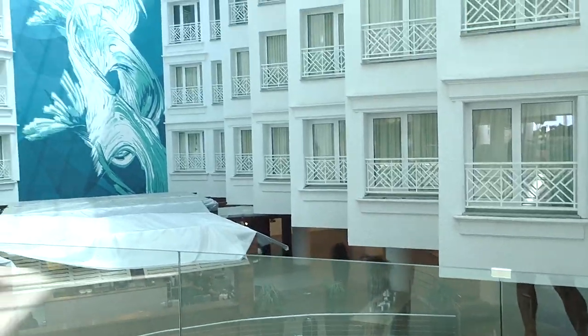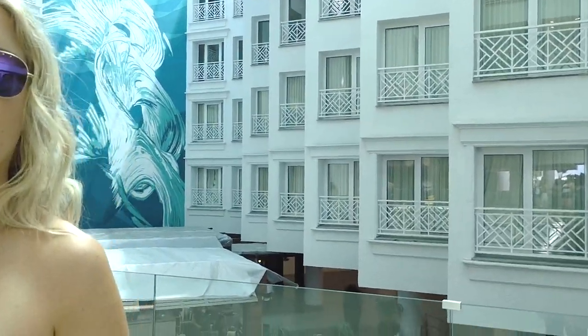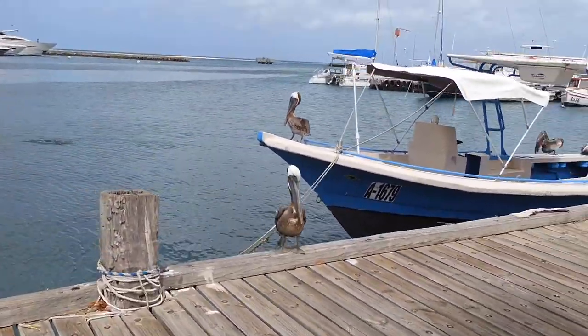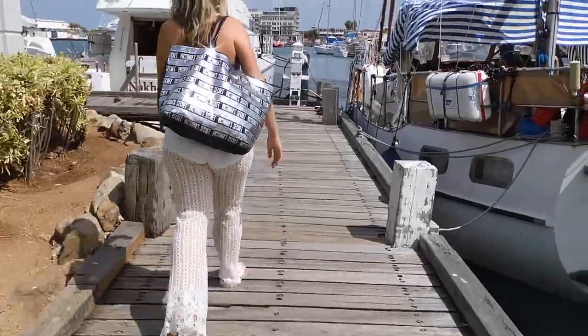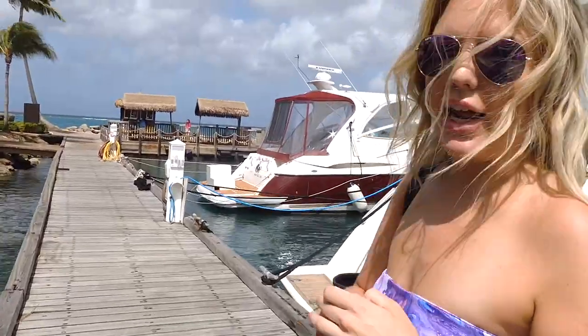This is the marina side of the hotel. These are some of the hotel rooms, and then there's another side that's on the ocean, which we'll show you in a little bit. Oh my god, such a good shot. He's right there. The ocean side. See the ocean? Right now we're walking down to the boat that we board to go over to the private island.